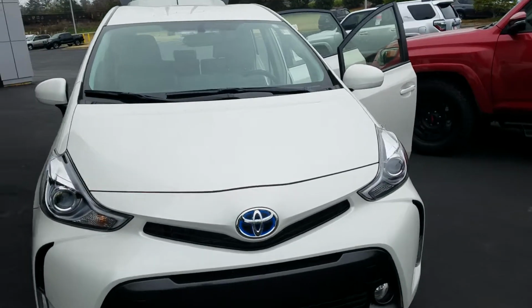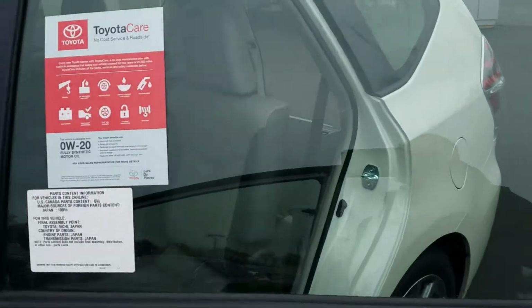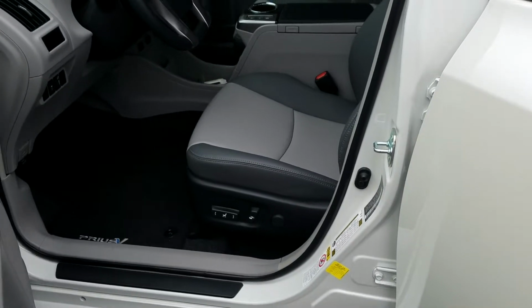It's also going to come with your 2 years free maintenance, oil changes and tire rotations, and roadside assistance. It's called Toyota Care. And you're also going to get tires for life through LaGrange Toyota, just buying from us.